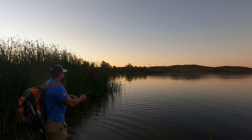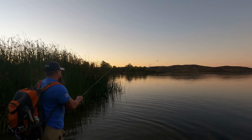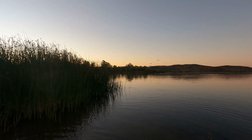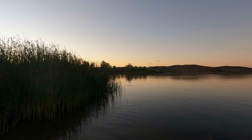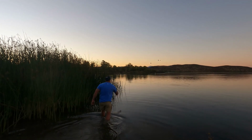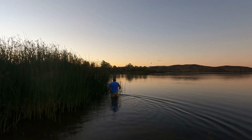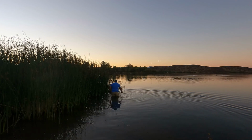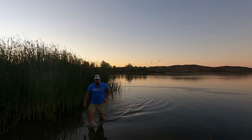Ooh, cattails again. Man, I need to slow down my presentation. Oh, son of a... No, no, no, no. Oh, we're going in. I think it's pretty deep over there too. Oh. It's getting deep. Come here. Oh, come on. That's deep over there. Son of a bitch. Yep.